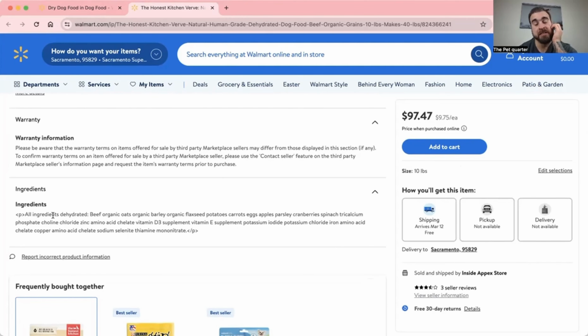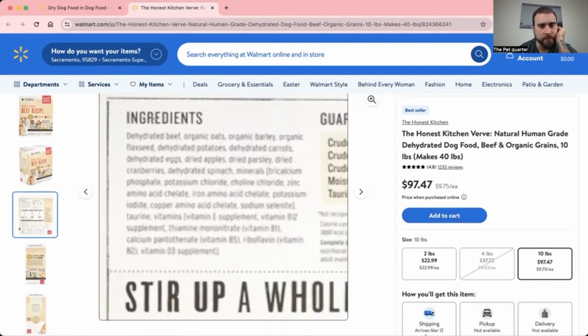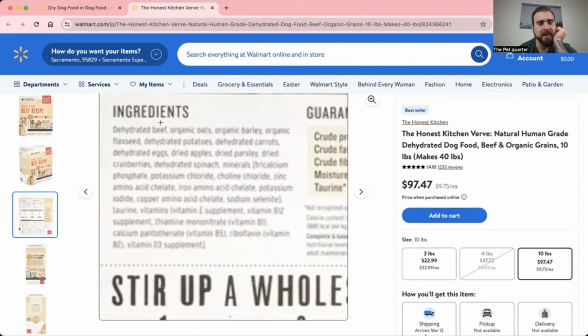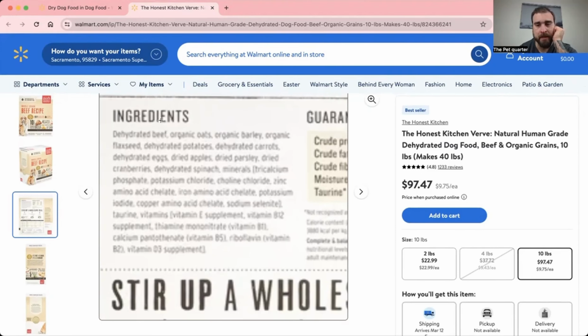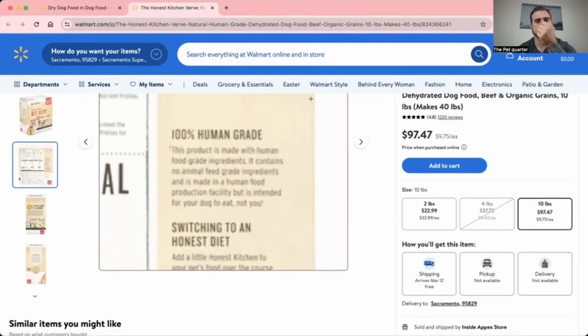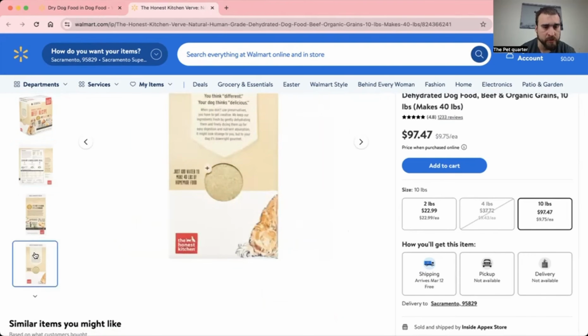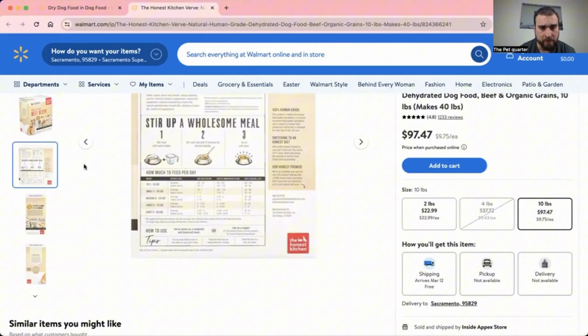All the ingredients are dehydrated. Beef organic, oats organic, barley organic, flaxseed, potatoes, carrots, eggs, apples. Hold on a second. They want to charge you $100 for what? For oats and barley and flaxseed and a bit of dehydrated meat, beef rather. Hold on, because I thought this was going to be a really good dog food, and I'm not a massive fan of it.